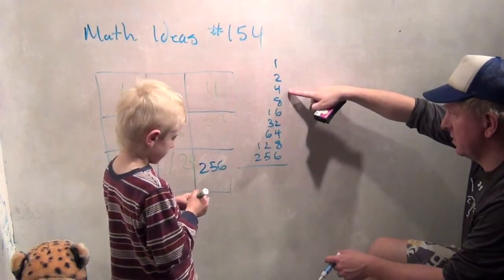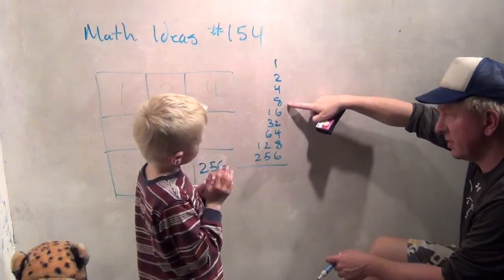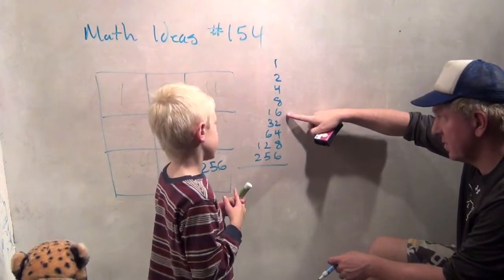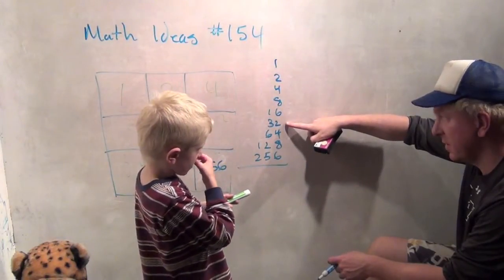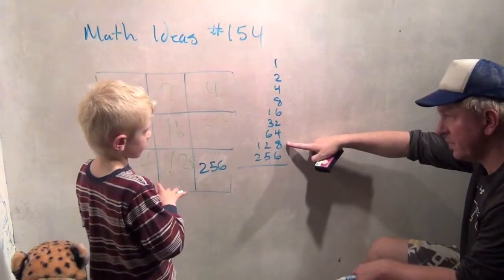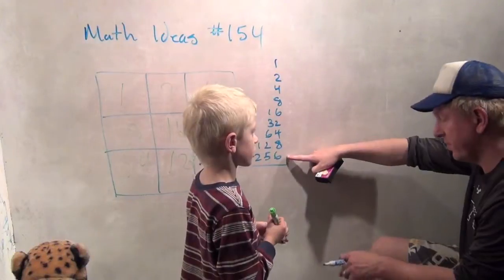1 plus 2 plus 4 is 6. 1 plus 2 is? 3. 3 plus 4 is? 7. 7 plus 8 is? Now do you want to do plus 6 and then add the tens later? Yeah. Okay, so 15 plus 6 is? 21. 21 plus 2 is? 23. 23 plus 4 is? 27. 27 plus 8 is? 35. 35 plus 6 is? 41.